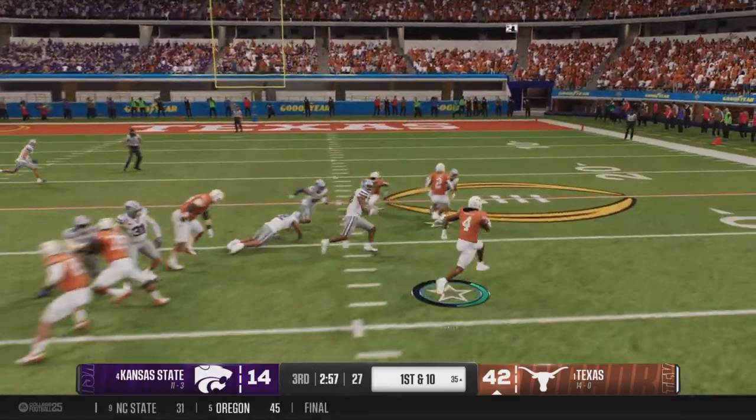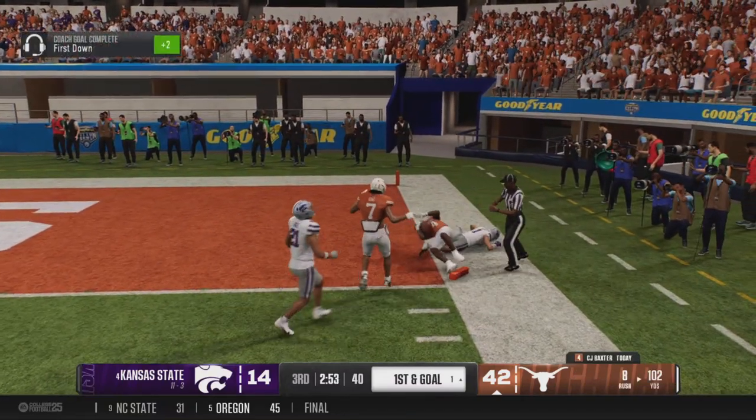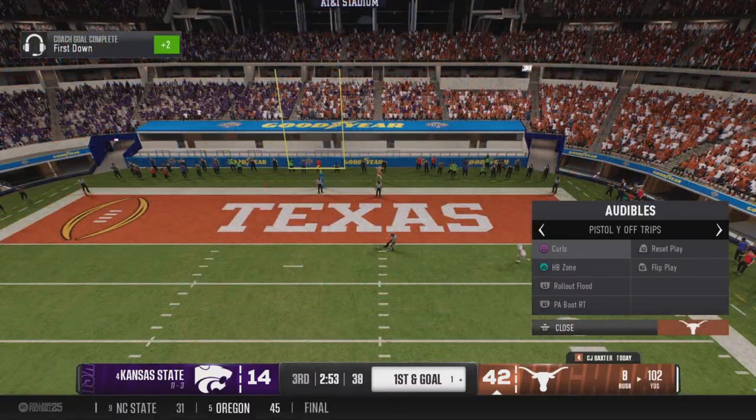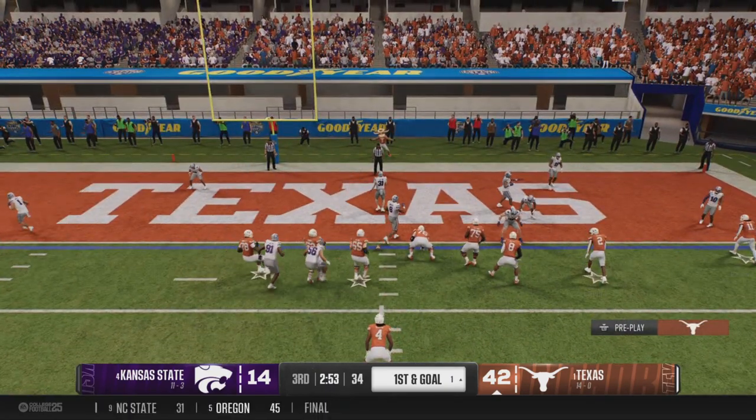On first down, they'll keep their running game churning. In the clear at the 25. He'll be muscled out of bounds very close to the goal line. The Longhorns will hustle to the line here to run the hurry up.